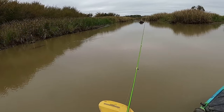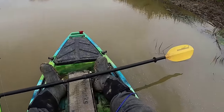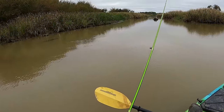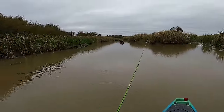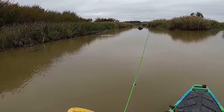You know what, guys? Caught a few fish, throwing out and jigging back to me with no cork, and then now I've gone back to the bobber and have caught a couple more fish doing that. So, you know, always a good idea to have a couple of techniques ready to go. Definitely doesn't hurt.